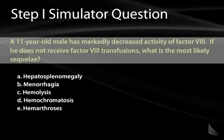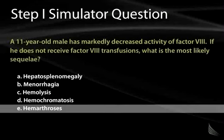An 11-year-old male has markedly decreased activity of factor 8. If he does not receive factor 8 transfusions, what's the most likely sequelae? So this unfortunate 11-year-old boy has hemophilia A, and we talked about the various sequelae of hemophilia, which are spontaneous hemarthroses, or massive bleeding after trauma or surgery. So looking through these choices, you can see that selection E, hemarthroses, is going to be the right answer.